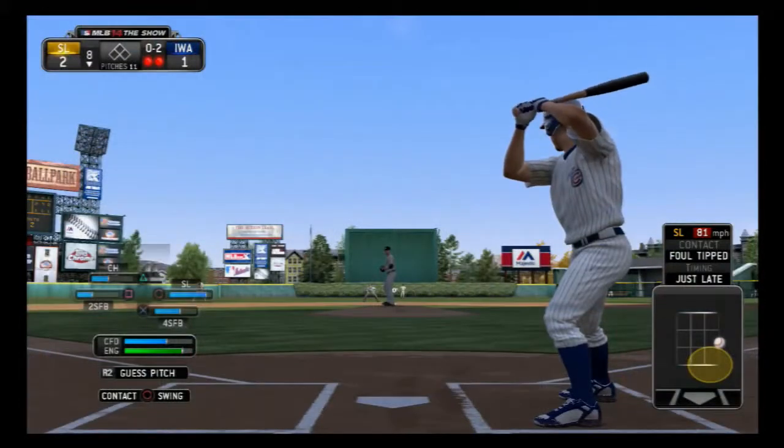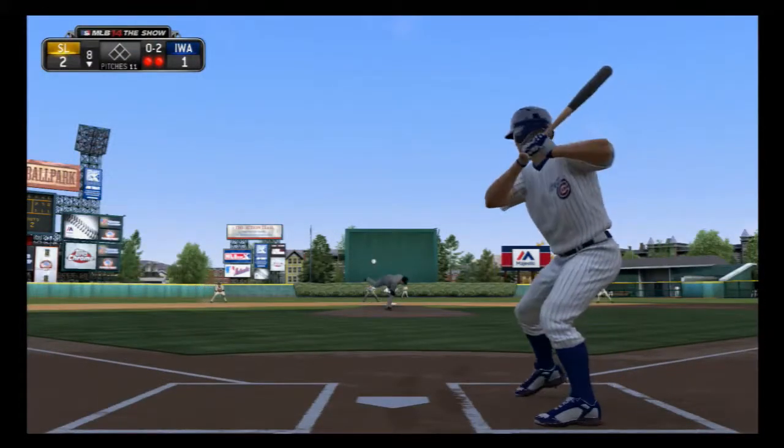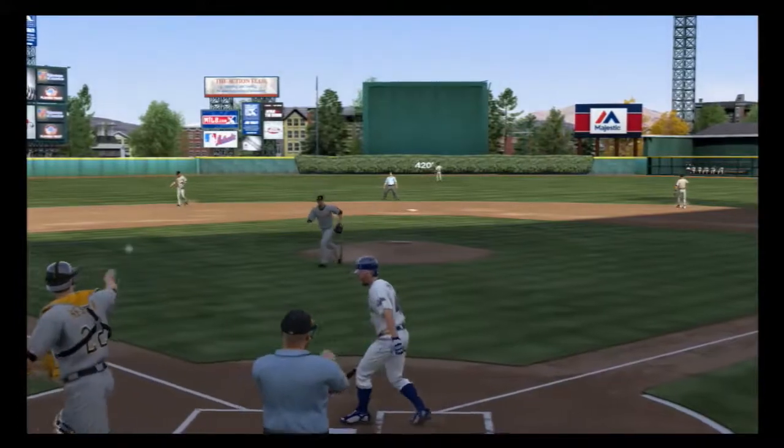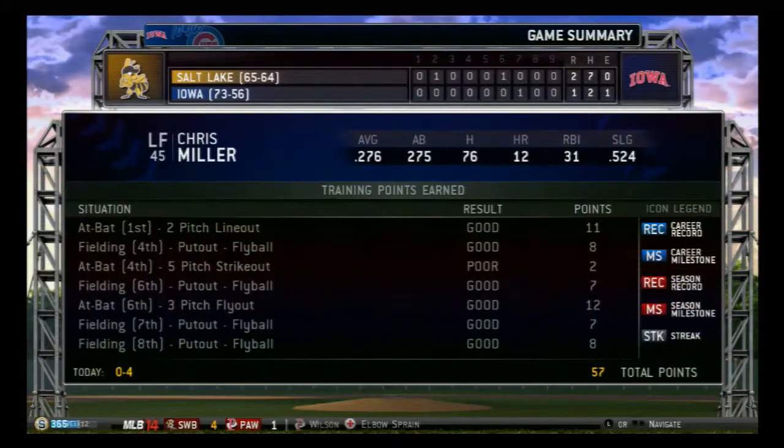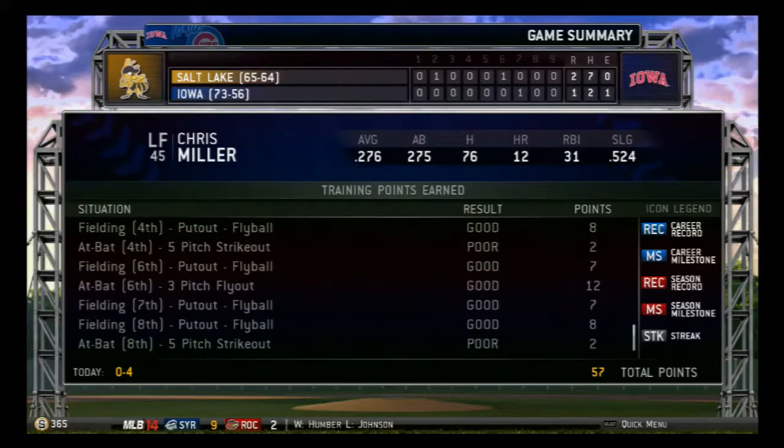At 0-2. And a check swing here, but he holds up far too late as it's strike 3, and the inning is over. Come out of the dugout to congratulate him for a great achievement. In Japanese, David, they would say omedeto, which is congratulations.